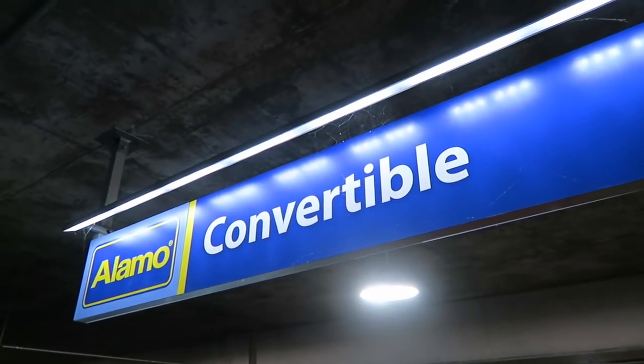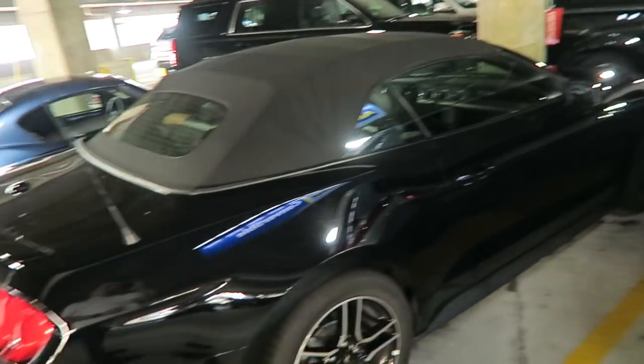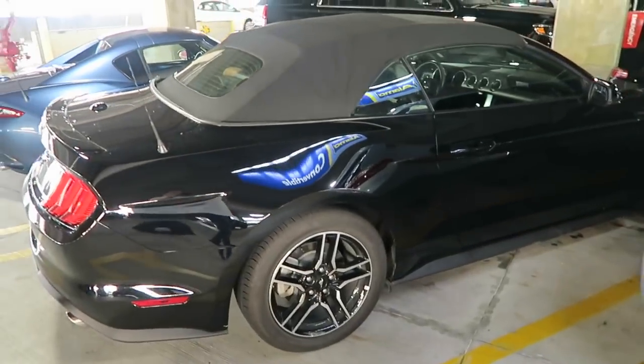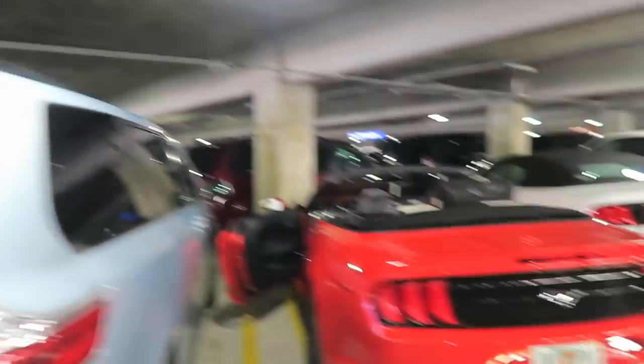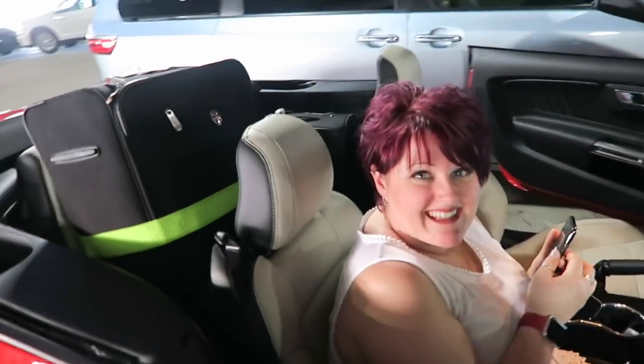Hey guys, we are at the convertible section and this is the second part to our mini vlog, or third part, I've lost count. So here's a black Mustang you could have in a convertible. You could have the red or you can have the white today, but we've gone for the red one, baby. I've just never had a red one before. They always come standard white or black, or nice silver, so it's nice to have a red one.